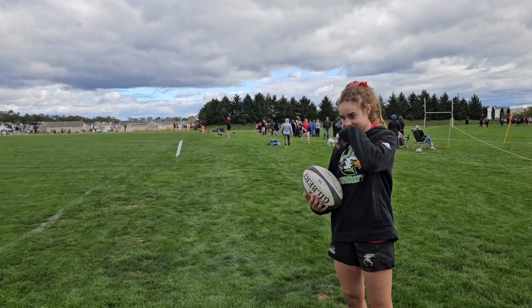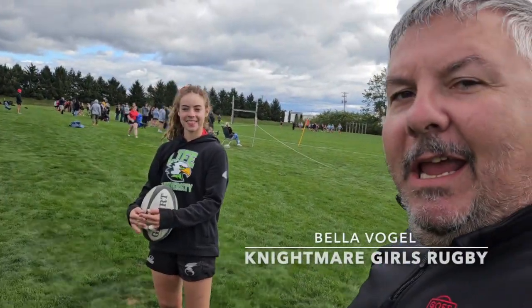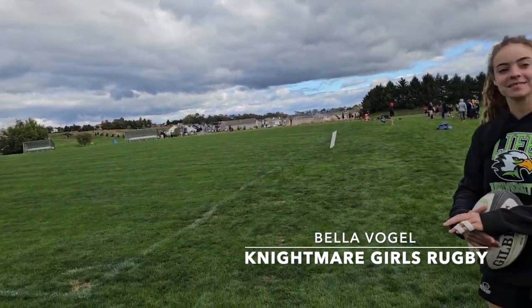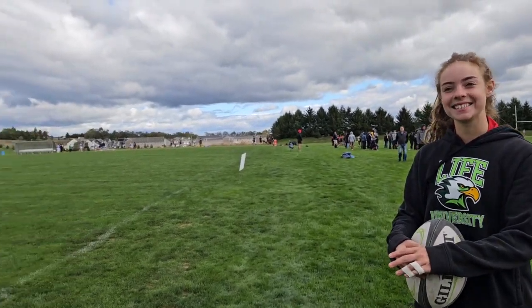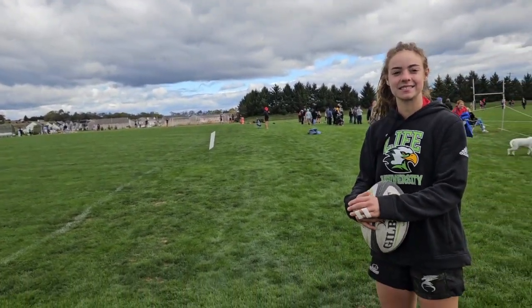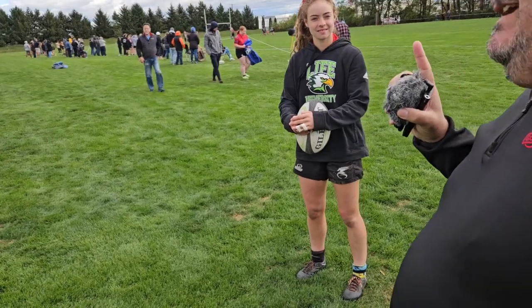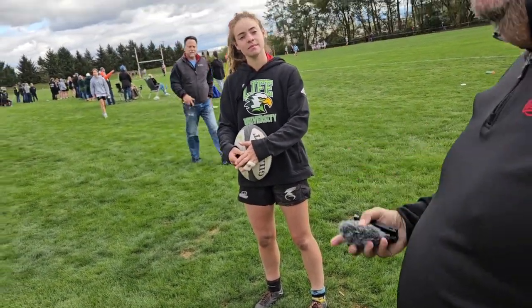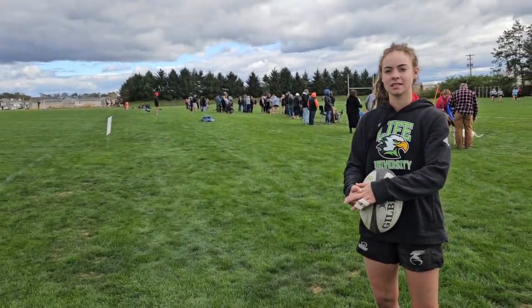Okay, so we're here with Bella Vogel, who is one of the better dropkick kickers in girls sevens that I've seen. Left-footed and right-footed. Natural foot is your left. Right. Is your right, but you've taught yourself how to kick on the left, which is fantastic. But you're very, very consistent, and I have to say, especially for points, it's very inconsistent in girls rugby in sevens to see them get it over. So tell me a little bit about what you're thinking when you're getting ready to kick, especially for points.